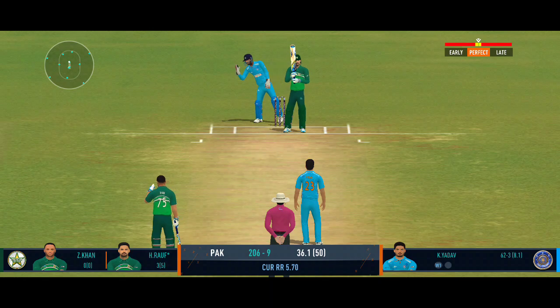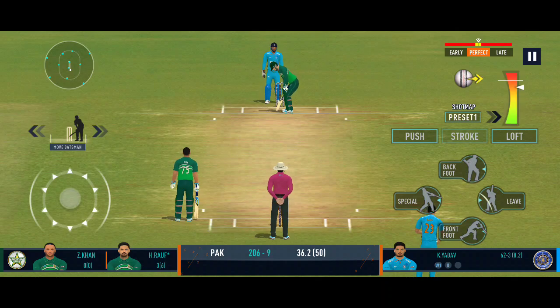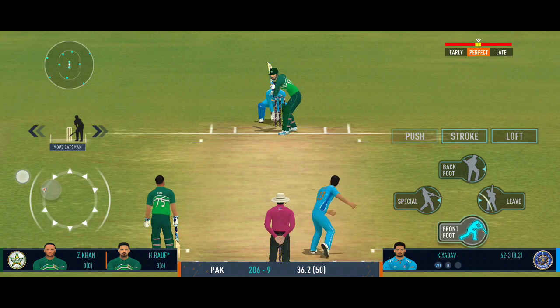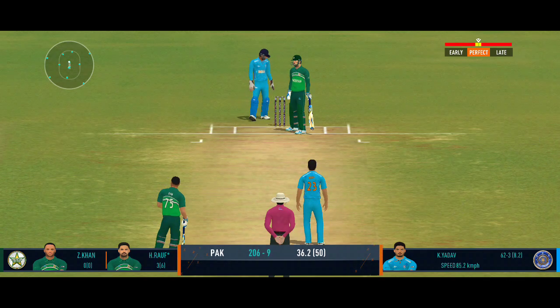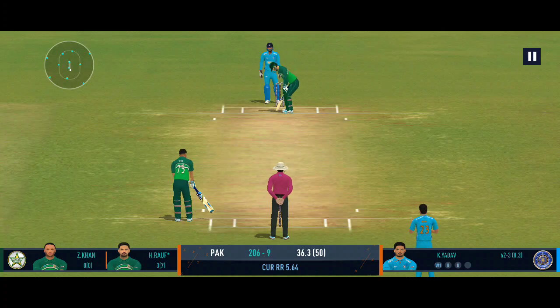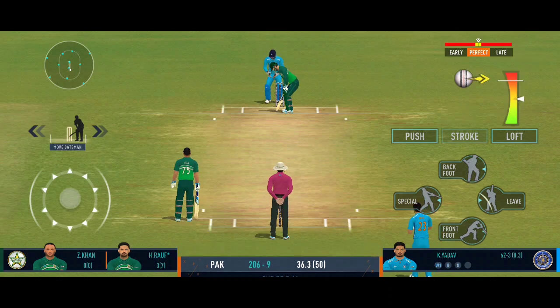The batsman must be kicking himself after that run out. Cracking delivery, almost unplayable. Tell you what, that previous delivery must be playing in the batsman's head. Oh, that's a good delivery, right on the money.